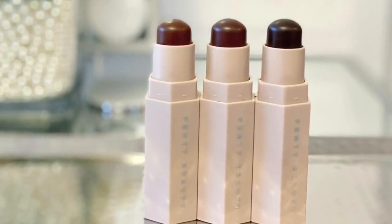And my favorite part of this line is the match sticks. These are contour sticks. Now, when does a dark-skinned woman ever have the option to find a contour stick? I mean, honestly, Tracy, this just excites me. It's so hard as a dark-skinned woman to find a contour stick.